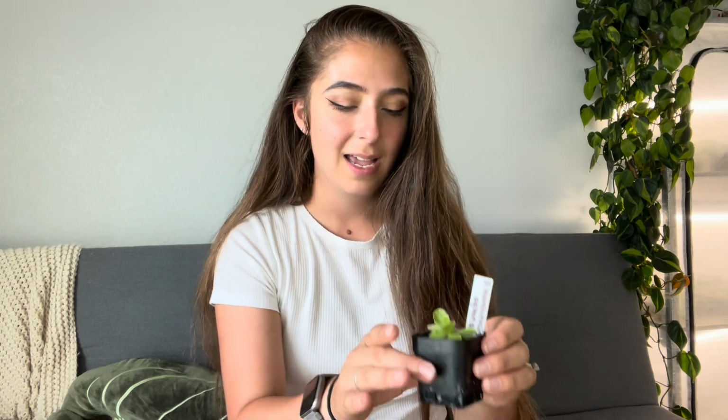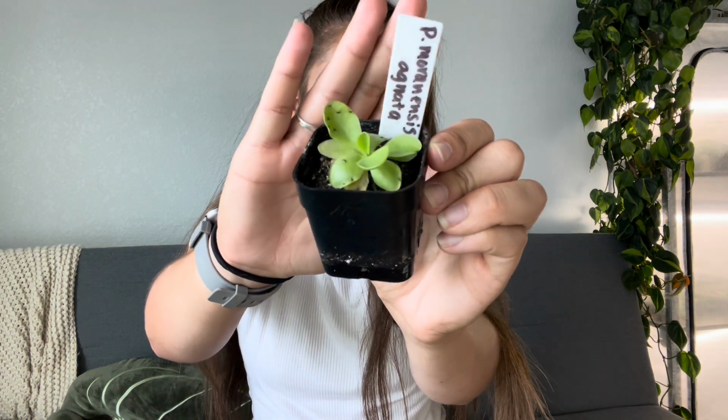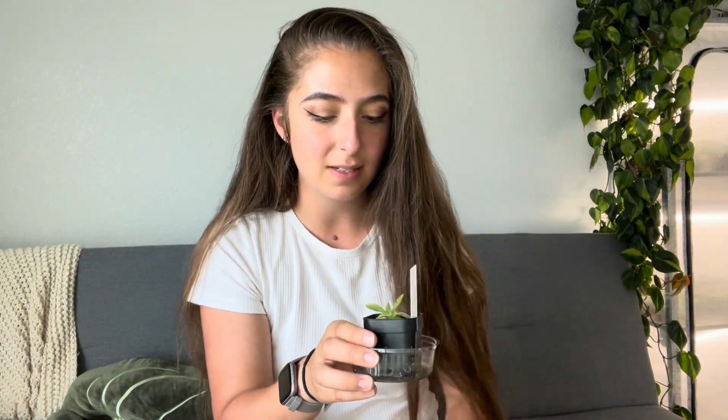The next plant on my list of 5 favorite plants for the month of August is a carnivorous plant. And this is one that I got from my friend Carson. It is just starting to catch fungus gnats, so that is why, oh, it's dripping. That's why it's got some little buggies on there, but I don't care.